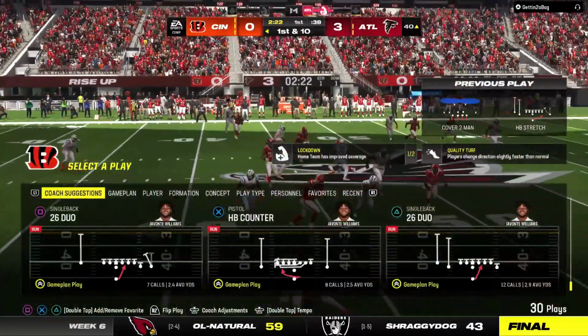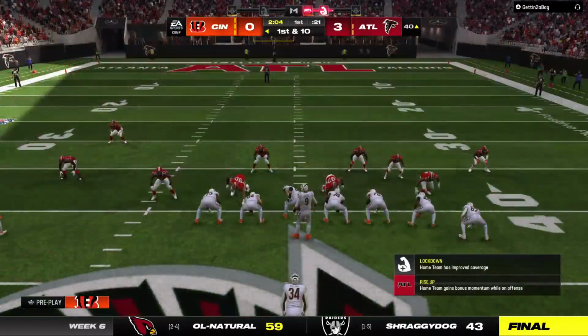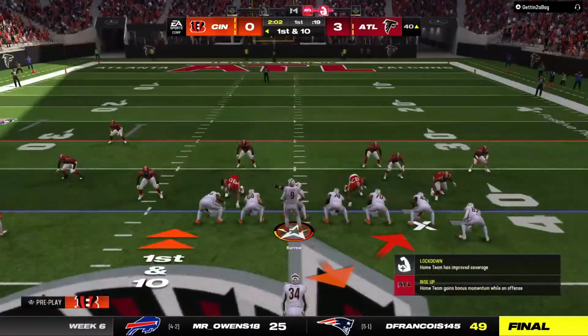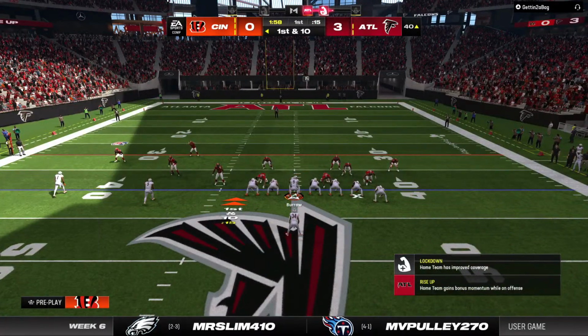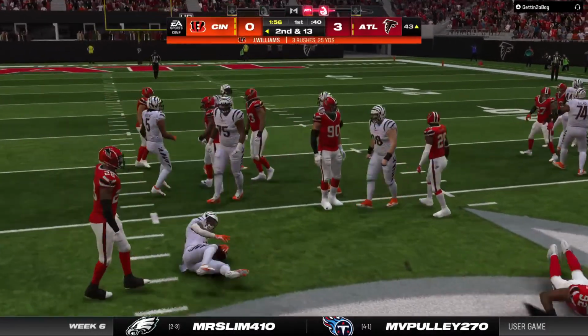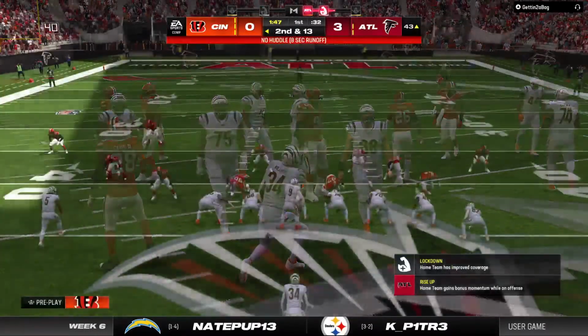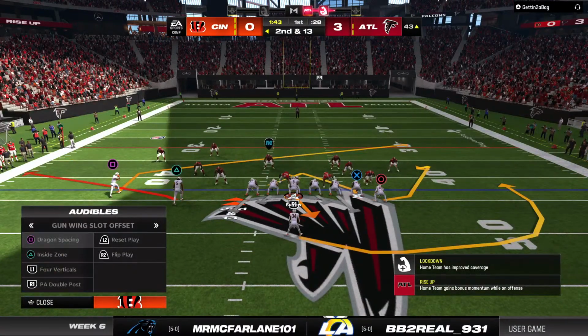2 carries for him now on the opening drive, both for good yardage. And based on film study, they thought that there was a chance to spring him more than once for some pretty good yardage in this game. They stick to the ground game on first down. It's Williams. And this time the yards won't come so easy as they'll, in fact, tackle him behind the line.